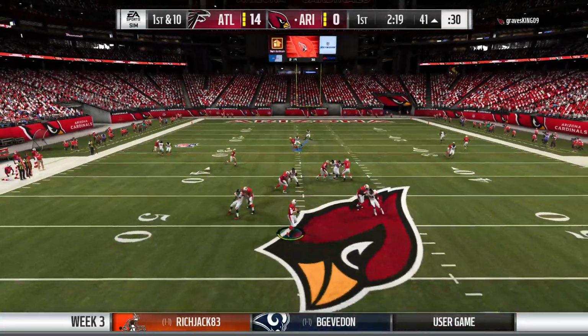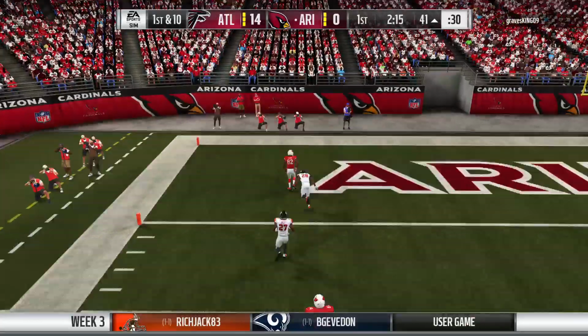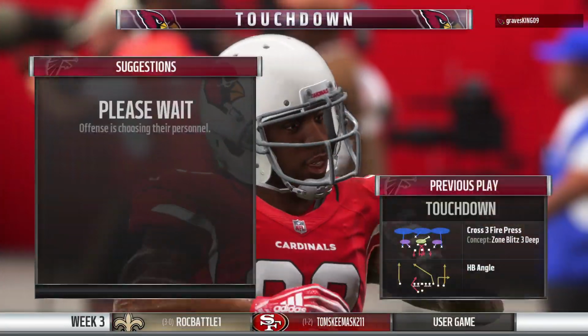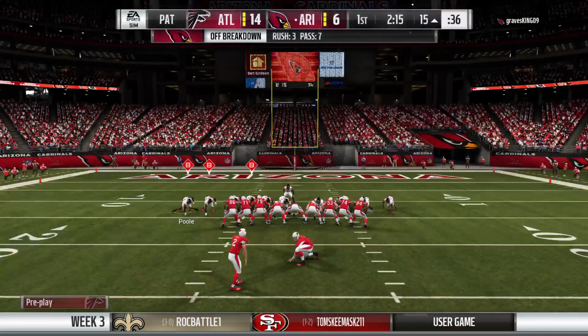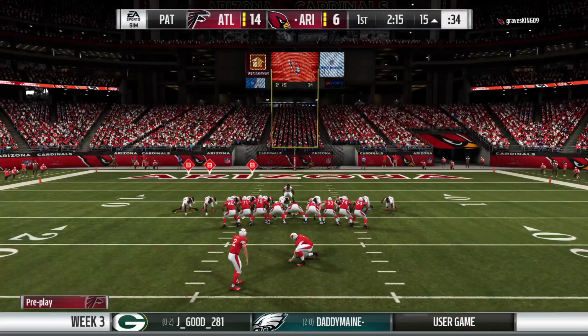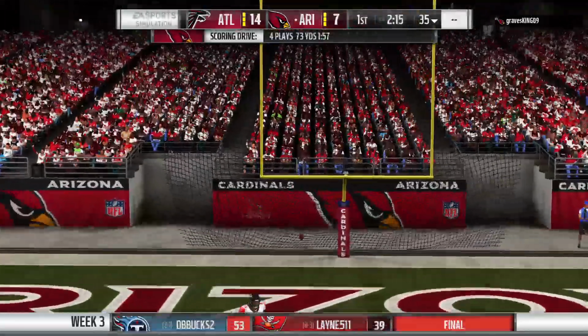From the gun, it's Rosen. He's going to wind up and air it out. And he is into the end zone. Touchdown, Arizona. K.D. Cannon, his first touchdown here of the new campaign. And the Cardinals have cut it to within a score.